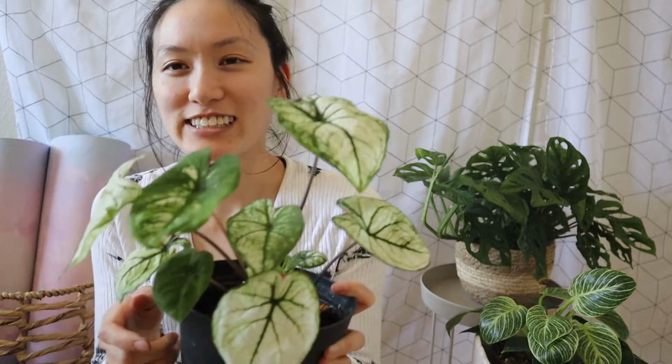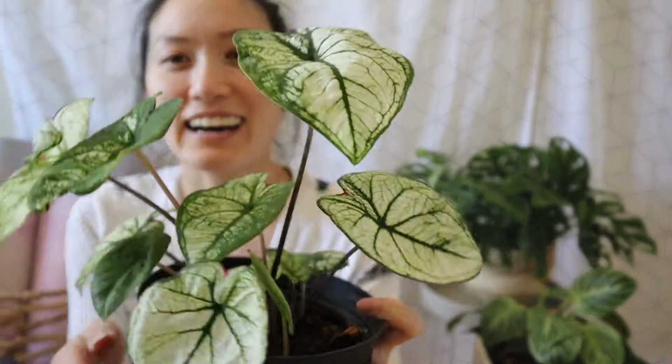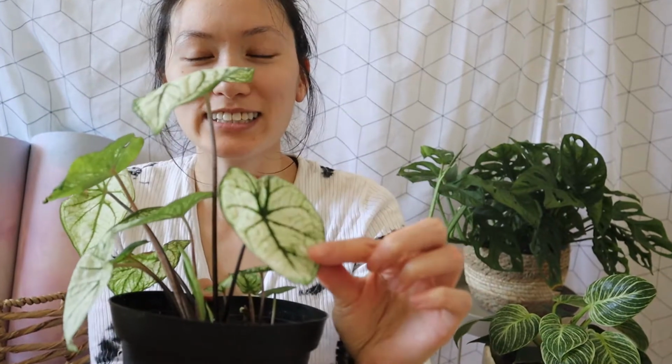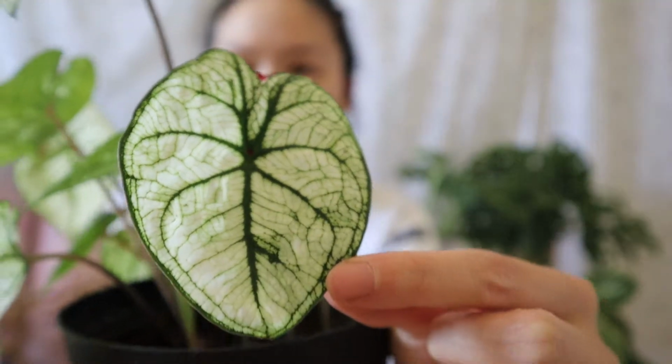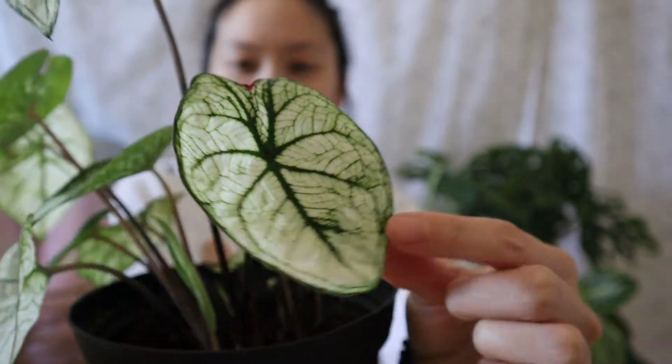And the coloration and stuff is coming in very vibrant. Yeah, I think it's really pretty. It's almost like a syngonium. I enjoy the variegation. I know some people don't, but I really enjoy it. With this wild veining on it, it's awesome.